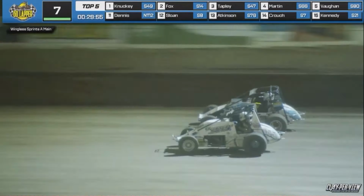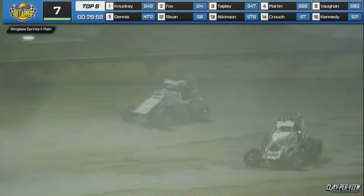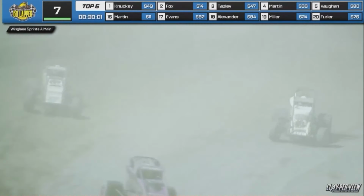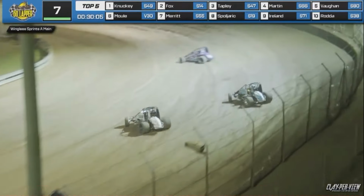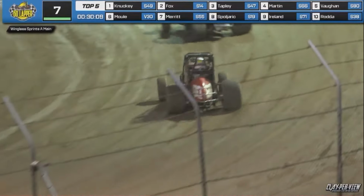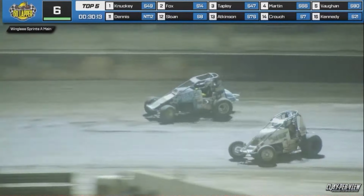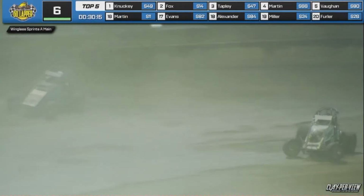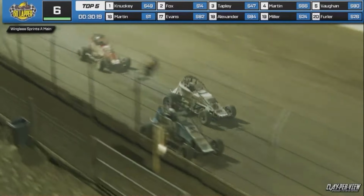They're side by side for the second spot. Martin on the inside. Tapley on the high side. Then it's Brad Vaughan back there in 4th. Todd Moore trying to make something happen back there in 5th place as well. This time by it'll be 5 to go for Brent Fox. But the podium hasn't been settled yet.